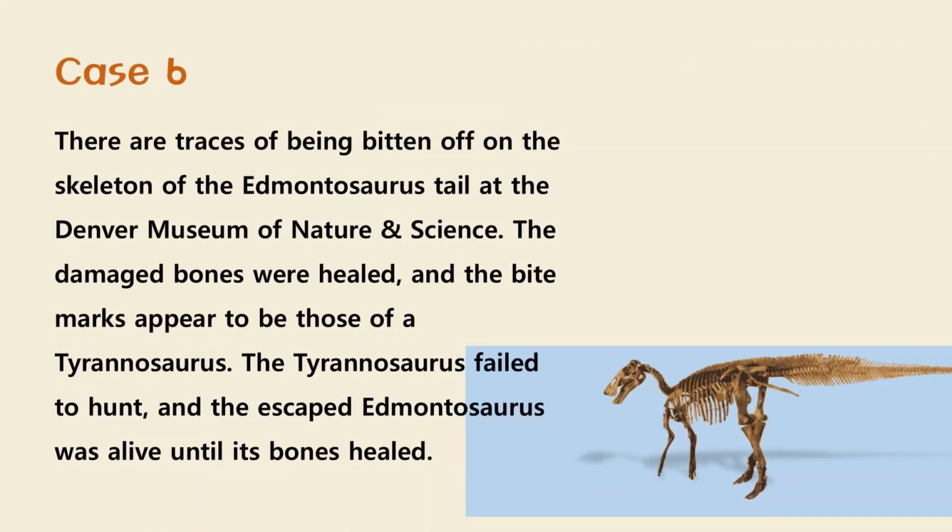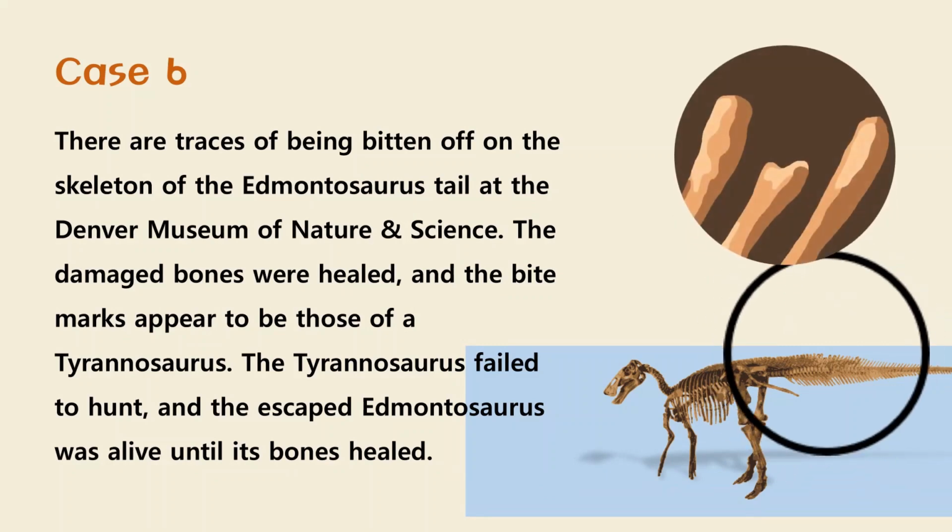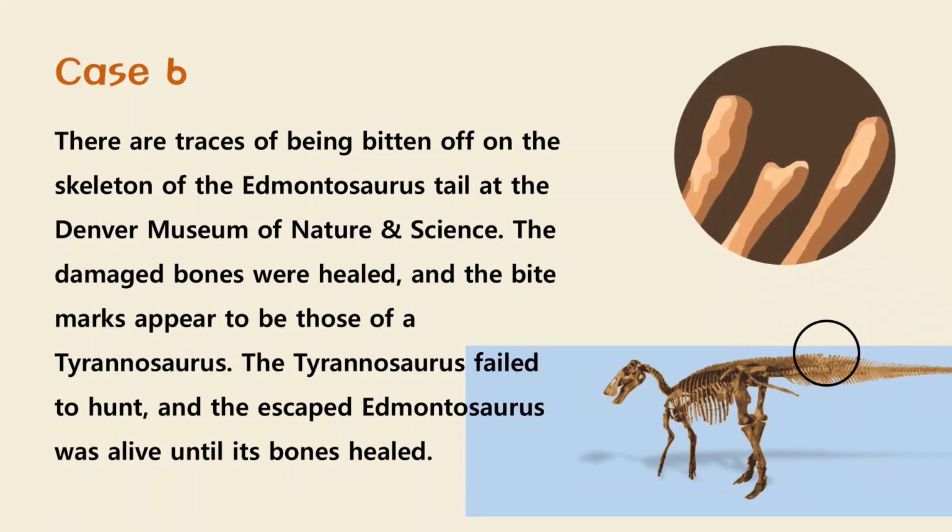Case 6. There are traces of being bitten off on the skeleton of the Edmontosaurus tail at the Denver Museum of Nature and Science. The damaged bones were healed, and the bite marks appear to be those of a Tyrannosaurus. The Tyrannosaurus failed to hunt, and the escaped Edmontosaurus was alive until its bones healed.